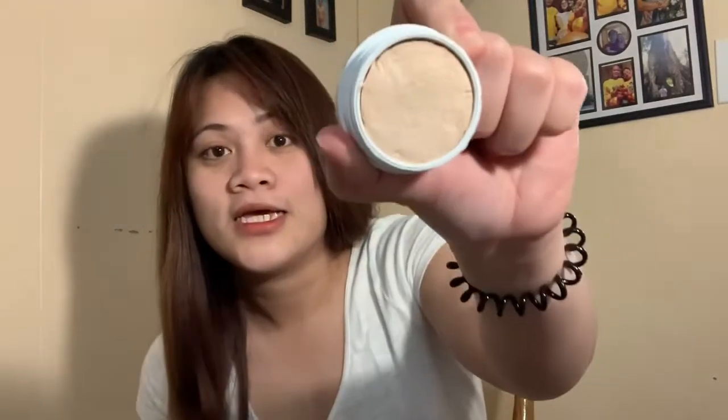And then the second one, I got, what is this? Highlighter. Yeah, it's highlighter. It's Super Shock Cheek. So ito yung, guys. This is, ano ba ito? Lunch Money, guys. Yung shade niya is Lunch Money. So, we're gonna open it. And there you go. I love Colourpop na mga highlights, guys. Ito yung highlights ng Colourpop. Yep. Let me see.